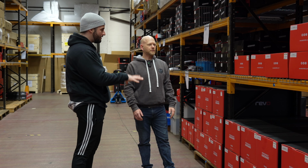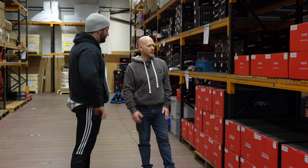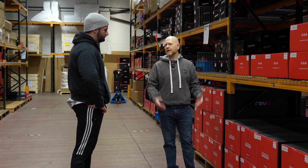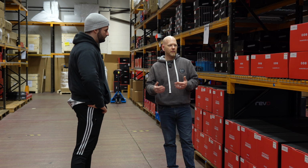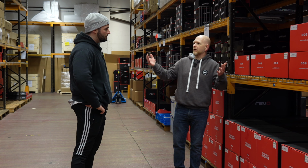So I'm assuming then with the hardware, you're going to be providing the software as well for Owen's car? Yeah, absolutely. It's important to have it all as a package. It's all developed together. The hardware goes hand in hand with the software, so it works together. You know you're going to get the performance gains, rather than guessing games of what are we going to get from the vehicle.